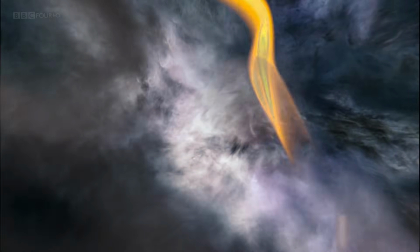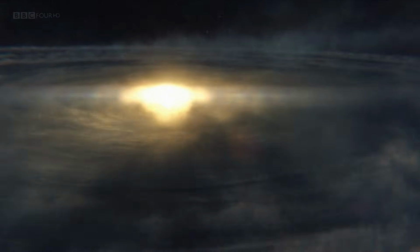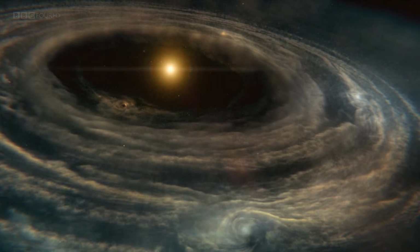Before we had planets, there was a huge cloud of gas and dust, known as a solar nebula. It was in the heart of this nebula that our star, the Sun, was born. But making a star didn't use up all of the gas and dust. The rest of the cloud continued to spin, flattening into a disk.